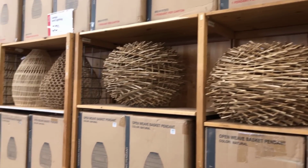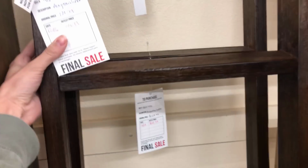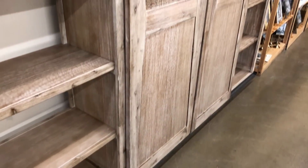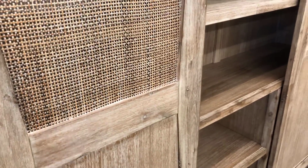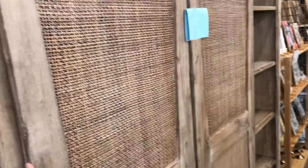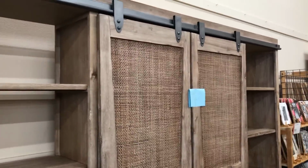All of their lamps and lighting is 50% off in the store, which is really nice. They had really pretty blanket ladders in a darker wood, and this console I was pretty obsessed with too. It was sold, but I have to show you guys the sliding barnwood style doors with the cane covering on those doors. I feel like it's a really good mix between boho and rustic. That wood is just so pretty. It's too bad it was sold, but I'll link it below.